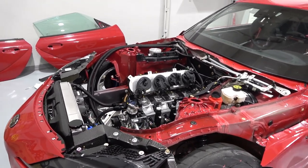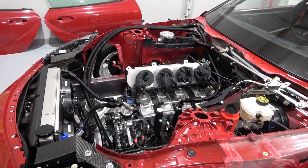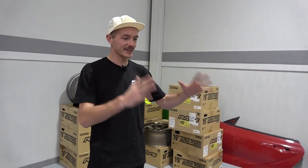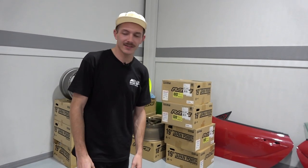But what's funny about it is the power band. I overlaid a dyno graph over a 991 GT3. It's almost identical, the way that it delivers power and the way that it delivers torque. To give you an idea of what this feels like, a flat six sounds good, but this is going to sound unreal. It sounds rowdy.